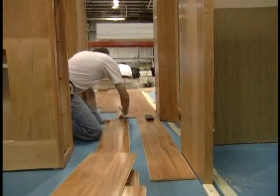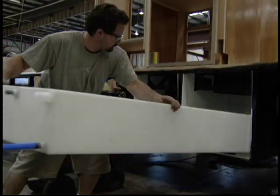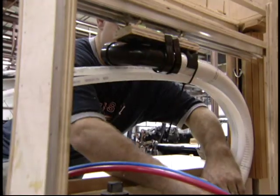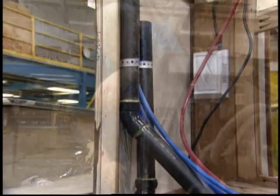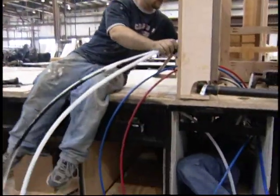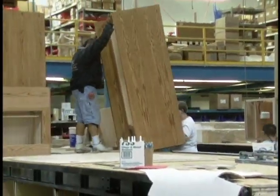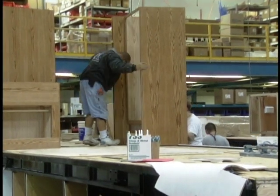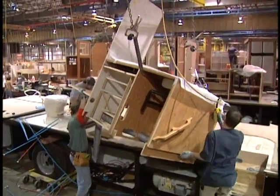Carpet pad, carpet, tile, and hardwood flooring is then installed according to floor plan and options. At this point, preparations are made for holding tanks, water lines, aqua-hot system, and other features that require plumbing. Most of these systems will be installed during the next few stations. After the flooring is installed, the large cabinets, closets, and appliances are installed or staged on the floor before the walls and ceiling are added.